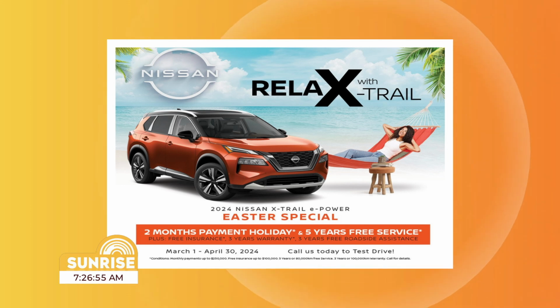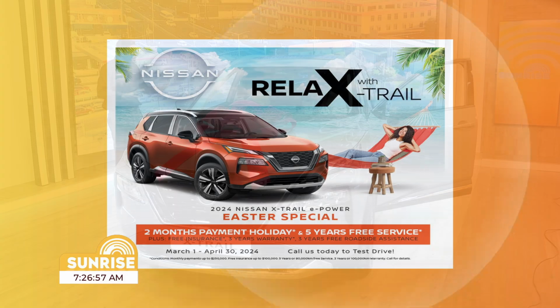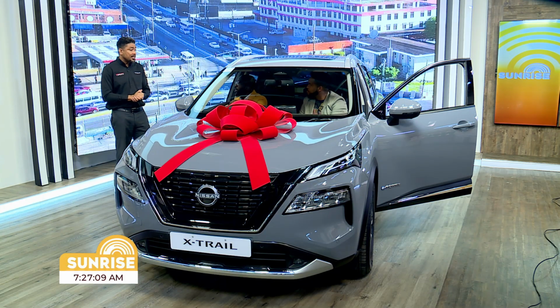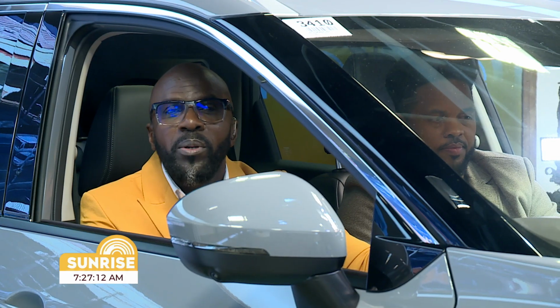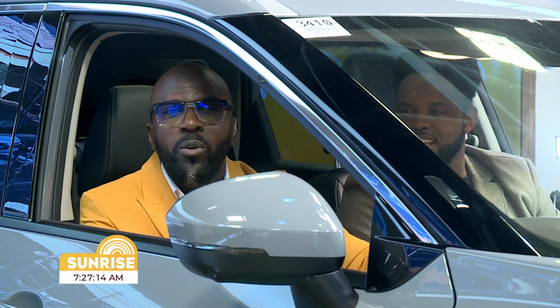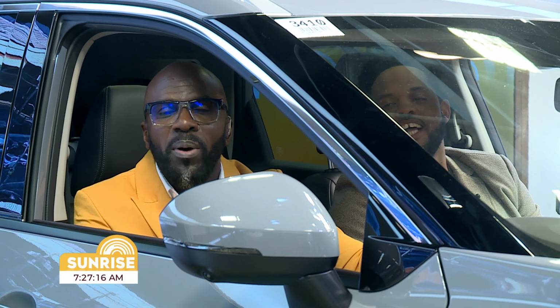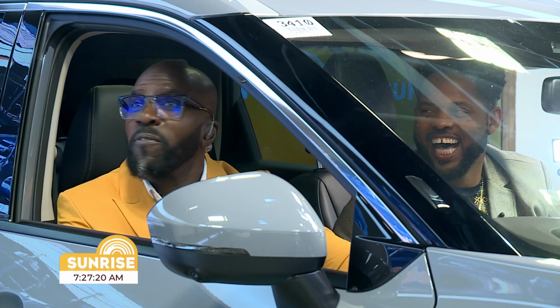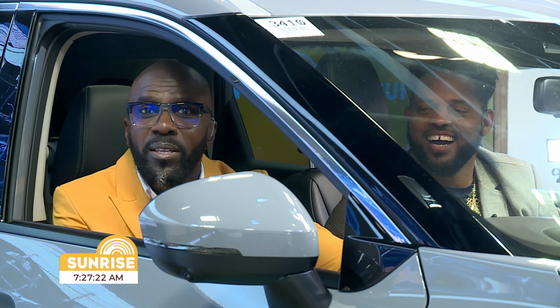We're also offering 5 years free service. By the way, once you get out of the service conditions with us, these cars are serviced every 10,000 kilometers as opposed to every 5,000 kilometers. So the running cost is supposed to be better once you have a car like this. Listen, if when we return you don't see me, you know I'm on the road with this Nissan X-Trail e-Power. You shall not leave me with this 5 years free service.